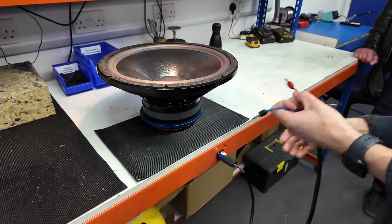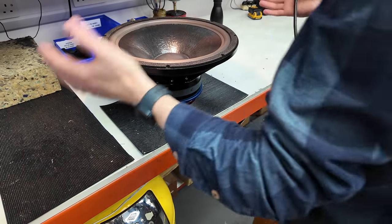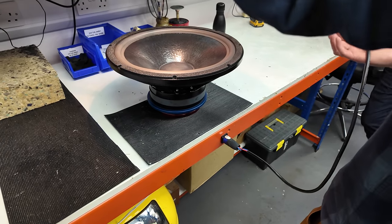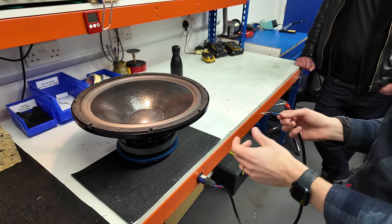It won't damage your ears, because the bass driver in this setup is operating in free air. There's no cabinet behind it. As it pushes air in one direction, it pulls it from the other, so there's very, very low pressure change. So you can't really hear anything other than the defects. So let's have a go.